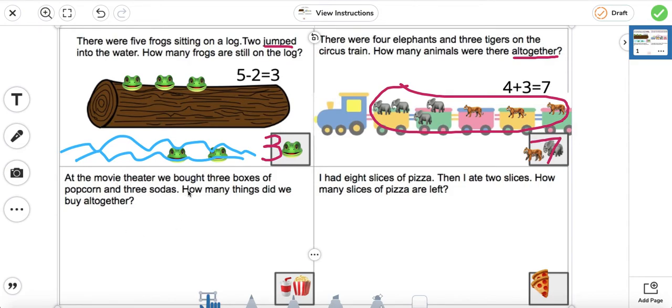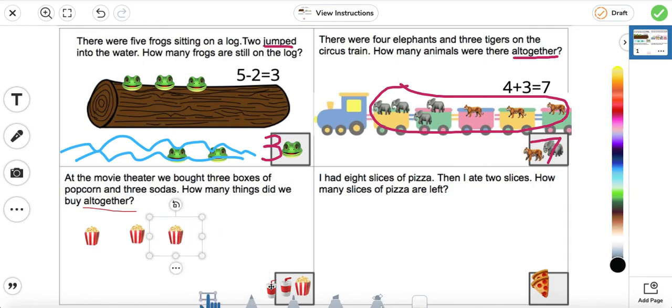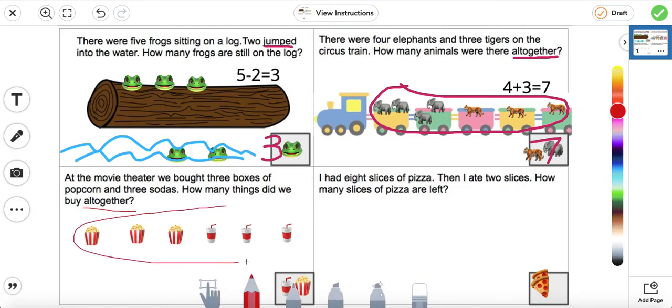At the movie theater, we bought 3 boxes of popcorn and 3 sodas. How many things did we buy altogether? There's the keyword altogether again. That means we're going to add. Okay, so we had 3 boxes of popcorn. That's the drink. 1, 2, 3. And 3 sodas. 1, 2, 3. I want to know how many did we buy all together. So that means I'm going to join them. I'm going to add all of them.